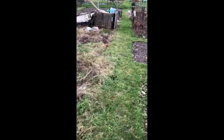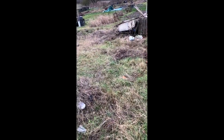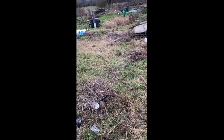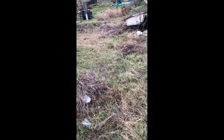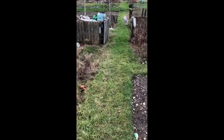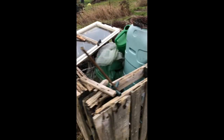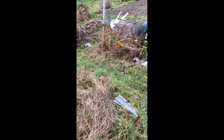It is actually starting to spit with rain now, so I'm not going to stay up here very long. But I will catch up with you next time I'm down here, and there may be a few little bits at home that I will do a little video on, just because I've picked up lots and lots of bargains recently, and I've got some little experiments planned for next year, which I'll be talking to you about. And I've started overwintering a chilli plant, which I'll go through what I've done with that as well.